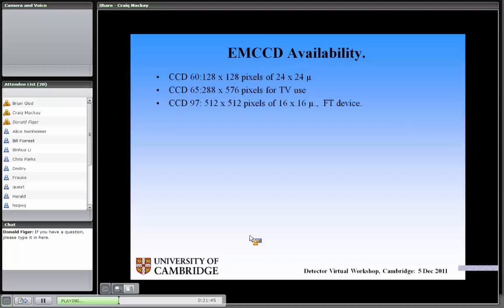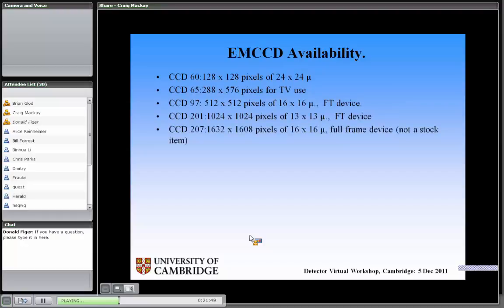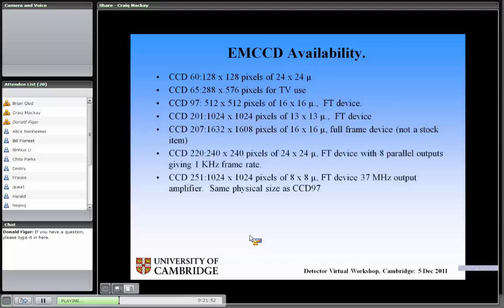And what I will just run through is the availability of devices from E2V. There's a variety of fairly standard devices, either frame transfer or TV use ones. And these are typically 512 pixels square, right up to 1024. Indeed, there's one full frame device, not a stock item, the CCD207. The main workhorses that are used are the CCD201, 1024 squared, the CCD97 at 512 squared, and there's a small device which is rather interesting, 240 pixels squared, big pixels, 24 microns. It's a frame transfer device, and it has 8 parallel outputs, and it's intended to give a 1 kilohertz frame rate. These other devices will give you perhaps 15 to 20 frames per second of the 1024 and maybe 50 to 60 of the 512 square devices.